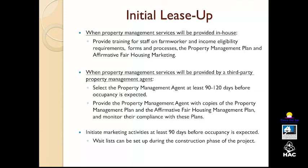All right, so now we are going on to initial lease-up. When property management services will be provided in-house, the management company is responsible for providing training for staff on farm worker and income eligibility requirements. They must know the forms. They must know the processes. They must know the property management plan and the affirmative fair housing marketing plan.